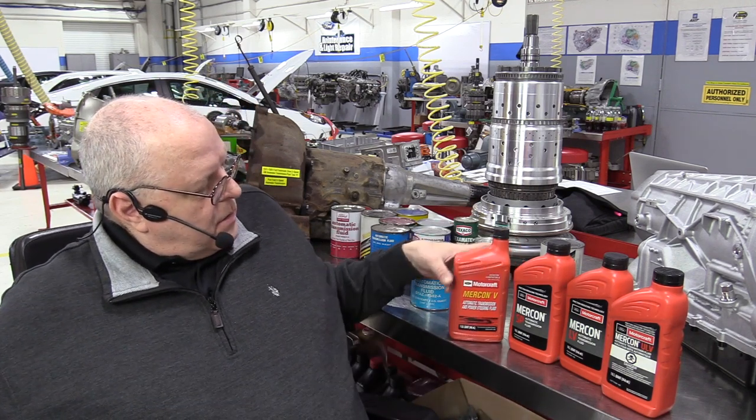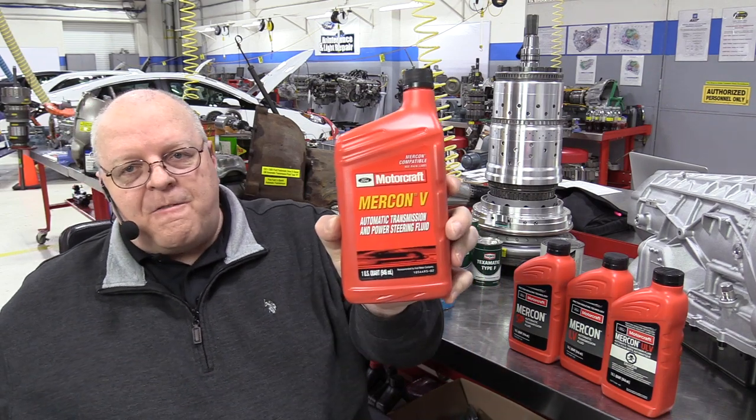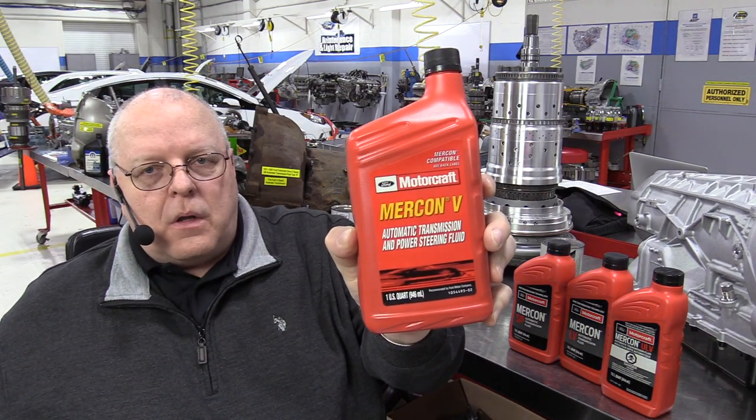And then we have anywhere from 3 to 12% of the transmission fluid being additives, depending on what type of base oil it's combined with. And then in 1996, Ford updated their fluid specifications and released the Mercon V fluid.